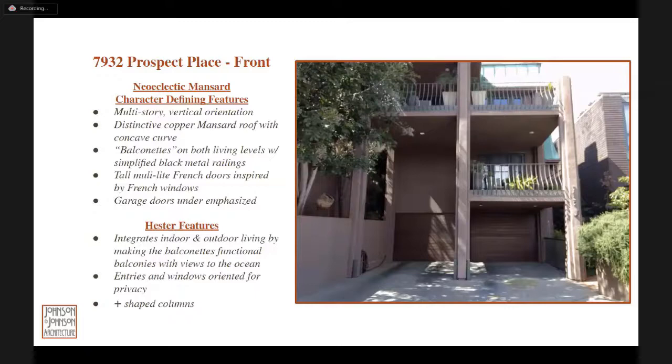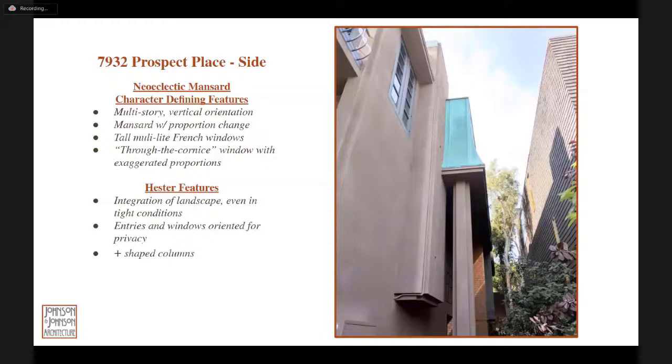All right, moving to the west side, which is the only side elevation that's even remotely visible. We see once again, we maintain a multi-story vertical orientation. The height and scale of the mansard shifts. It's a little hard to see, but above the window is the smaller mansard that's on the front of the house, and then it deepens to take up the entire second floor as it goes across the rest. The tall multi-light French windows nearly touch the floor and are clearly inspired by actual French windows.